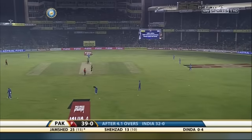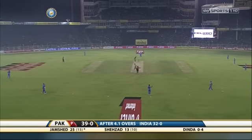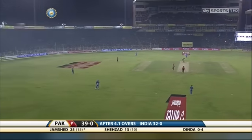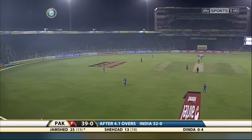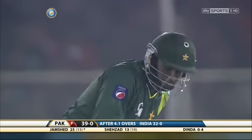What's good to see, Rameez, is he's realized very quickly that timing is important on the surface. He's not looking to blast the leather off the ball. He's getting into good position and stroking it. And already three boundaries and a six.